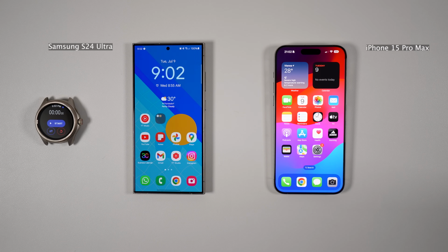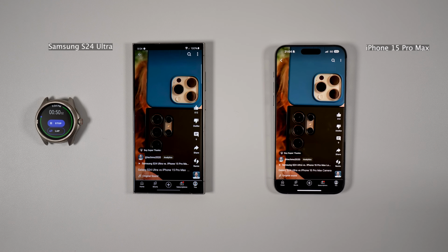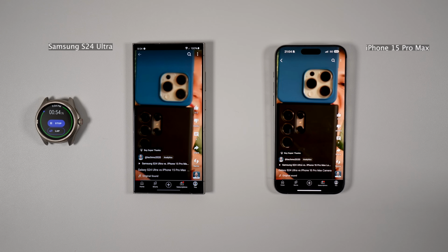The reason I'm doing this test is that at least 10 people commented on my last video when I compared these two phones, asking whether it is true that the S24 Ultra battery is not as good as 6 months ago, because apparently this is what lots of tech reviewers reported.